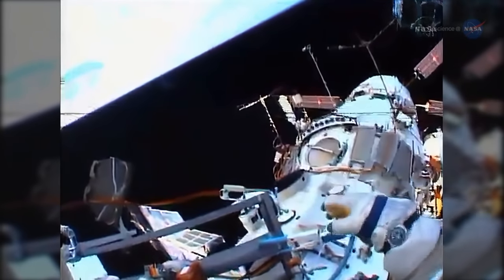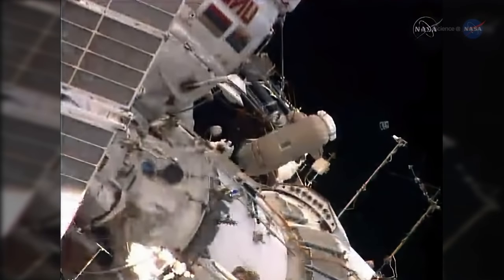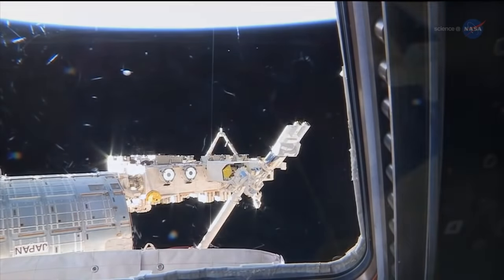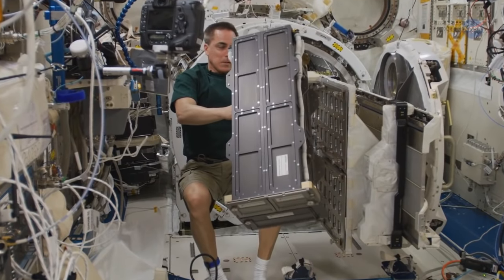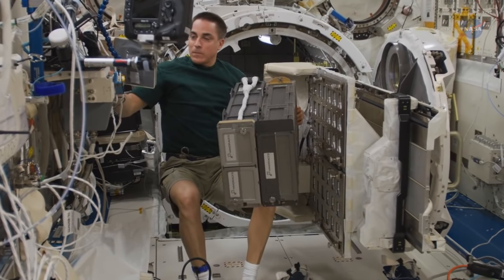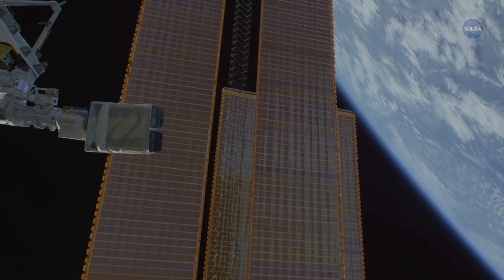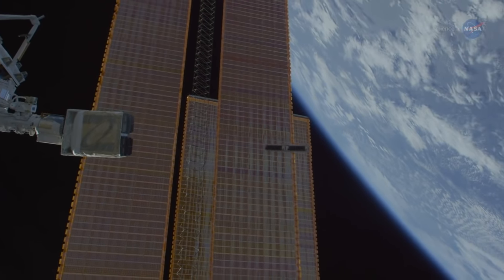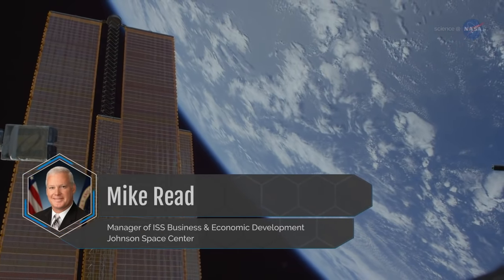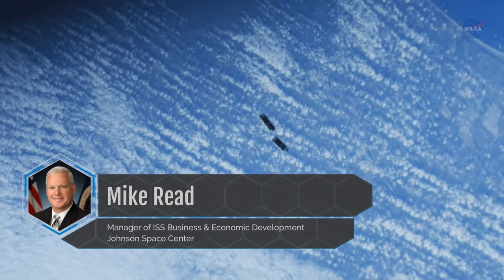Early small satellites launched from the station were literally thrown into space by Russian cosmonauts. In 2012, crew members began utilizing the airlock in the Japanese Kibo module to deploy up to 6U of CubeSats per airlock cycle. And not long after, the American company Nanoracks built and began operating an even more robust deployer on the station, capable of launching up to 48U per cycle. That changed everything. Mike Reed is the manager of Space Station Business and Economic Development at Johnson Space Center.